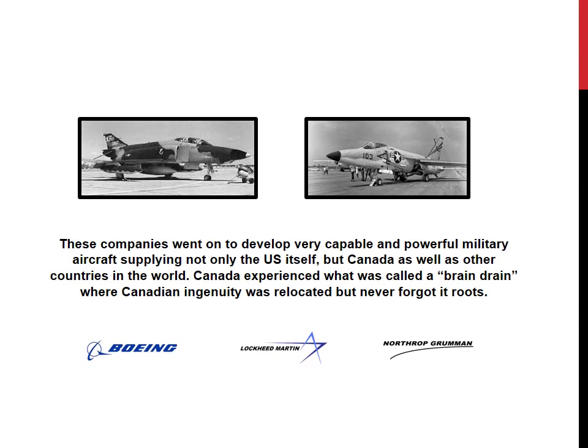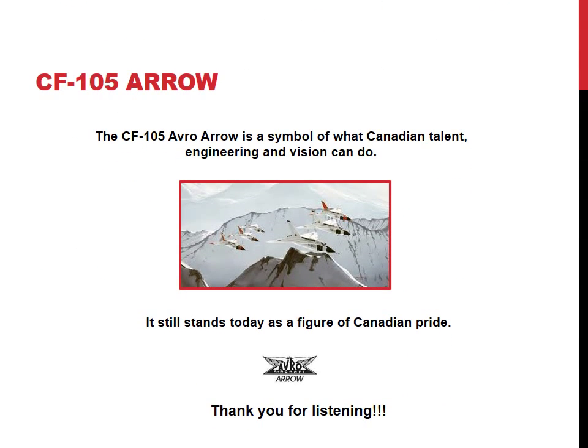These companies went on to develop capable and powerful military aircraft, supplying not only the US itself, but Canada as well as other countries in the world. Canada experienced what was called a brain drain, where Canadian ingenuity was relocated but never forgot its roots. The CF-105 AVRO Arrow is a symbol of what Canadian talent, engineering, and vision can do. It still stands today as a figure of Canadian pride.